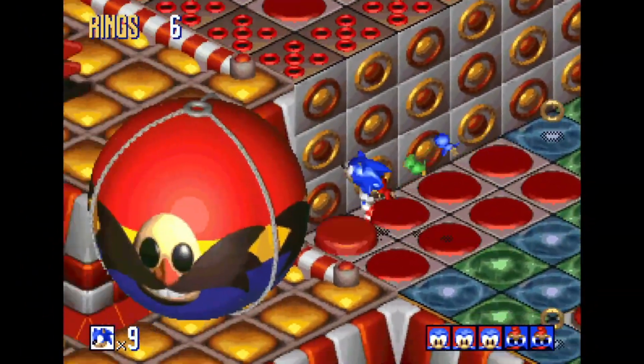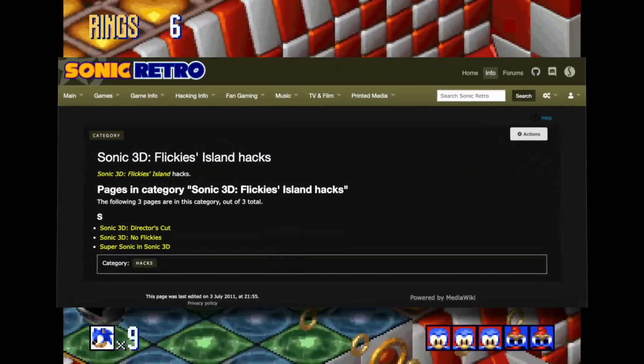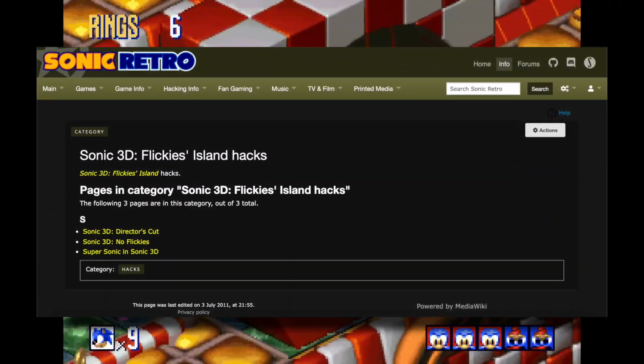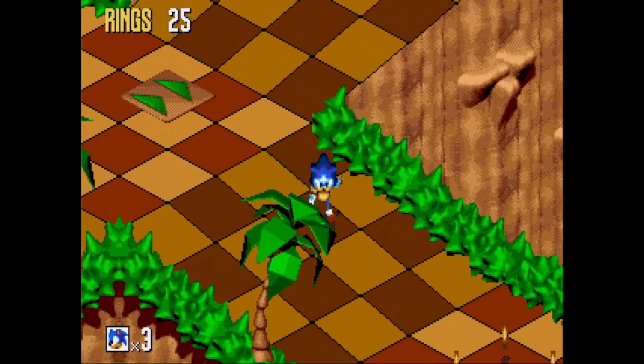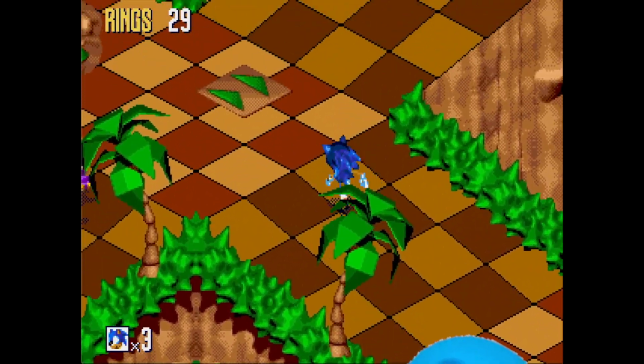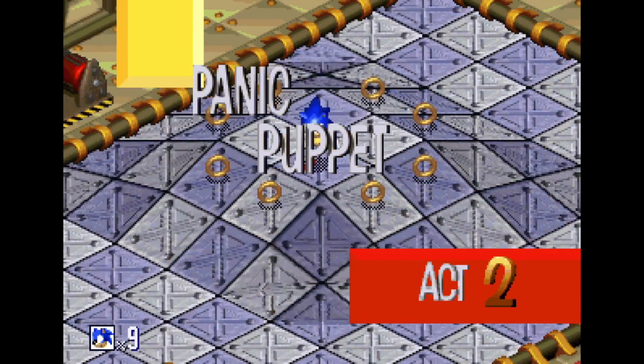Okay, those were all the official releases. I want to talk about all the ROM hacks I can find of this game too though, and according to Sonic Retro, there's exactly 3 of them, though I guess that's technically 2. One of them is Sonic 3D No Flickies. It removes the flickies.